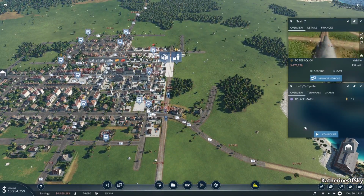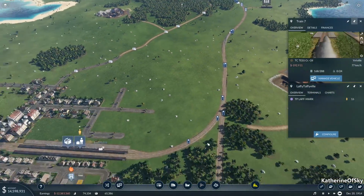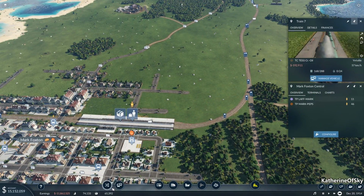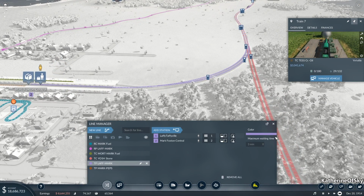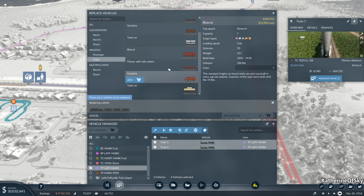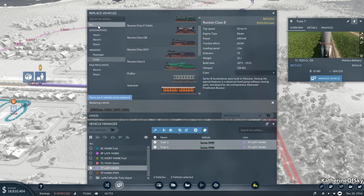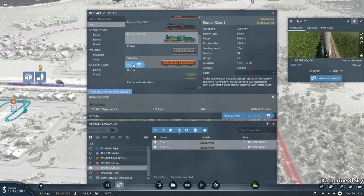That's a good idea. So Laffy Taffyville, this one, they still don't have a ton of passengers here on this line. I do want to see the lines though. Let's go and click this one. Now, did I fix this one yet? Did we do that one? These are the Russian class PV. No, we didn't. So let's replace these. We're gonna go with all the stuffs, add this, and then the Suburban.